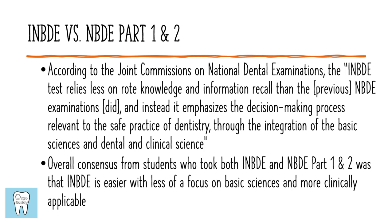In terms of how the integrated exam compares to the NBDE Part 1 and Part 2 exams, according to the Joint Commission on National Dental Examinations, they essentially highlight how the integrated exam is going to be less about memorizing random facts and more about being able to apply your knowledge of the clinical sciences to different case scenarios, and also being able to integrate the basic sciences and the clinical sciences in order to answer what you would do in a particular patient scenario.